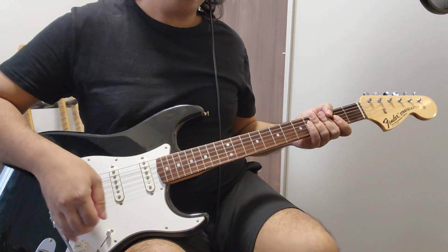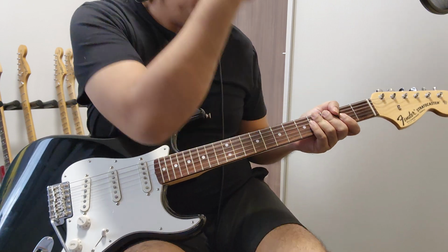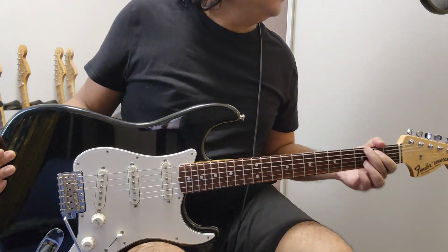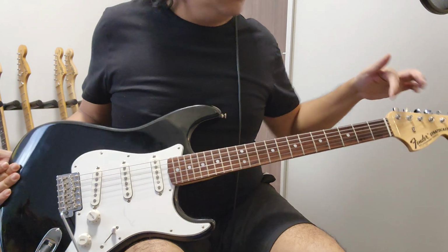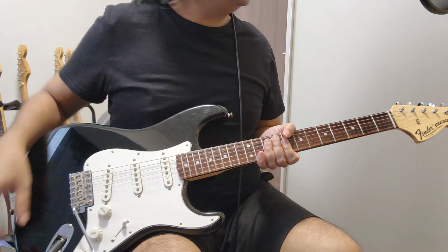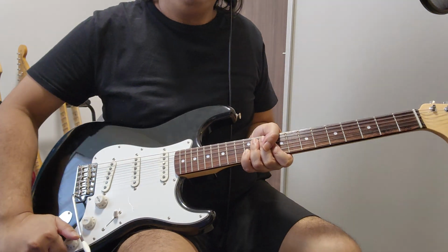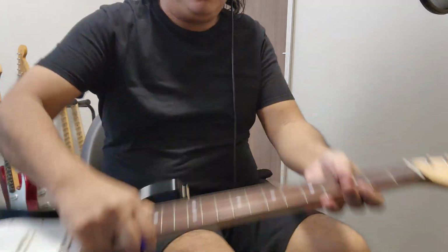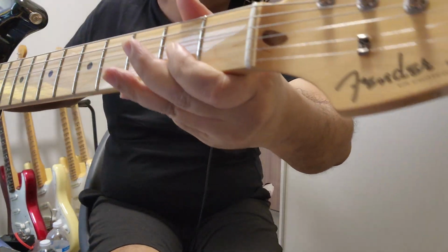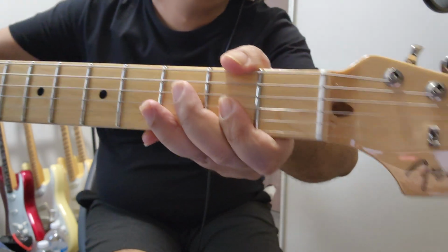Because I don't like having something here that catches my attention. I like the vintage look of Fender Stratocasters. For a 50s with the walnut plug here, as long as the shape of the walnut, which is, let me show you. The shape of the walnut here is not very pointy, as you can see, like that.